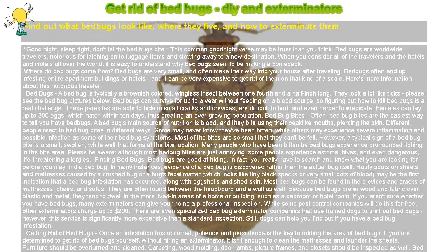Getting rid of bed bugs, once an infestation has occurred: patience and persistence is the key to ridding the area of bed bugs. If you are determined to get rid of bed bugs yourself, without hiring an exterminator, it isn't enough to clean the mattresses and launder the sheets. Furniture should be overturned and cleaned. Carpeting, wood molding, door jambs, picture frames, and closets should be inspected as well.